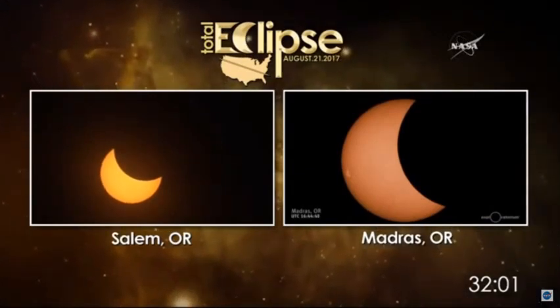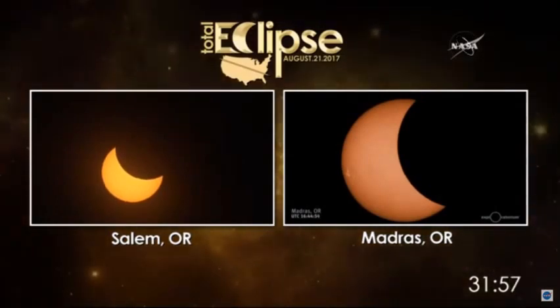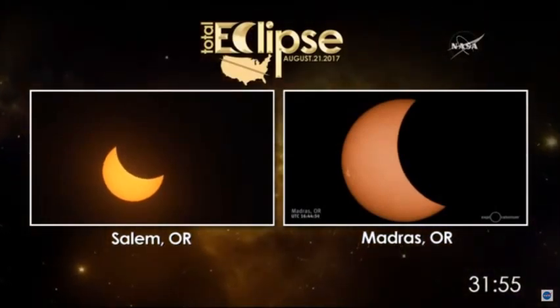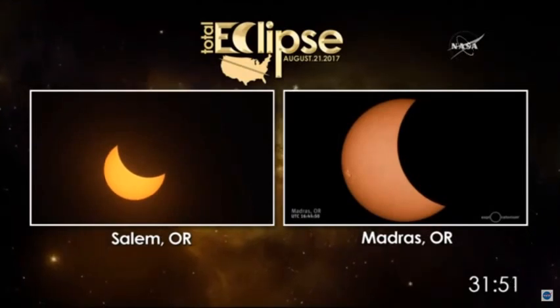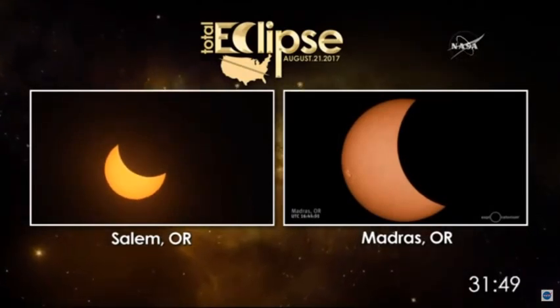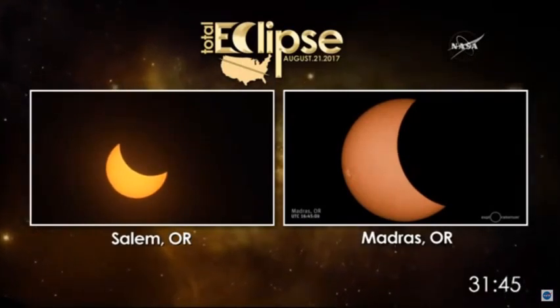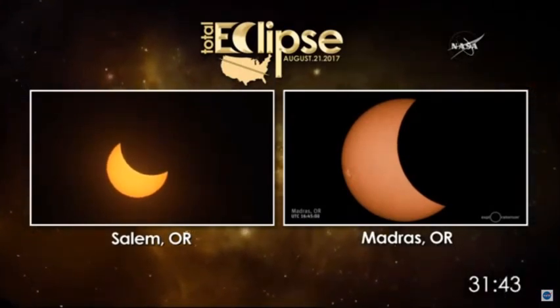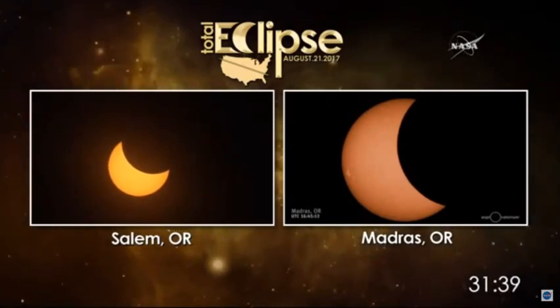And now you can once again see the imagery we are pulling in of a white light telescope of 2 eclipses happening as we speak. These again are the partial eclipses, Salem, Oregon, and Madras, Oregon. As you can see, it's quite an image as that moon continues to progress. Transit is the term over the surface of the sun, getting closer and closer toward totality.